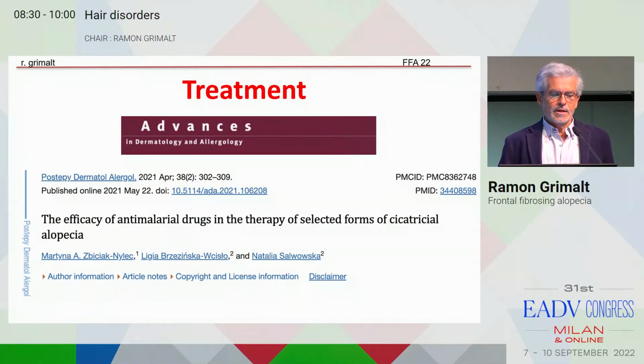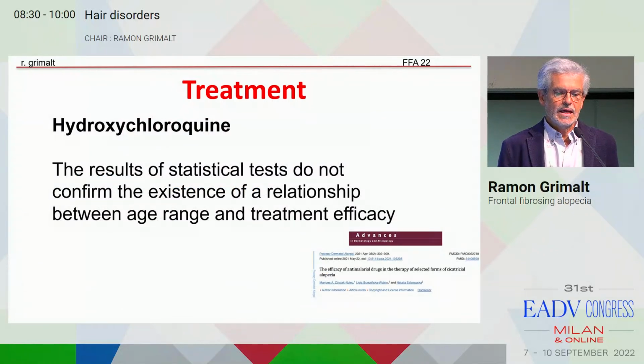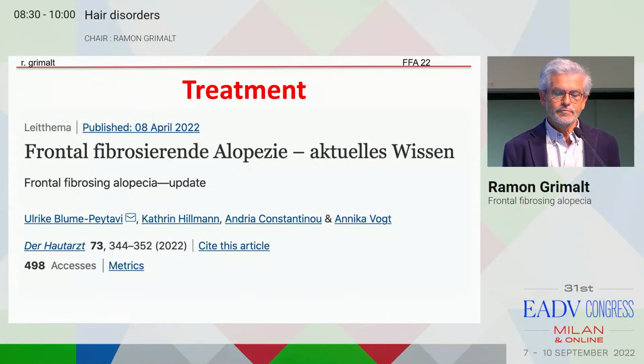This is also an article trying to discuss the efficacy of the anti-malarial drugs in these forms of frontal fibrosing alopecia, and they state that the results of the statistical test do not confirm the existence of a relation between the age range and treatment efficacy on the use of hydroxychloroquine.